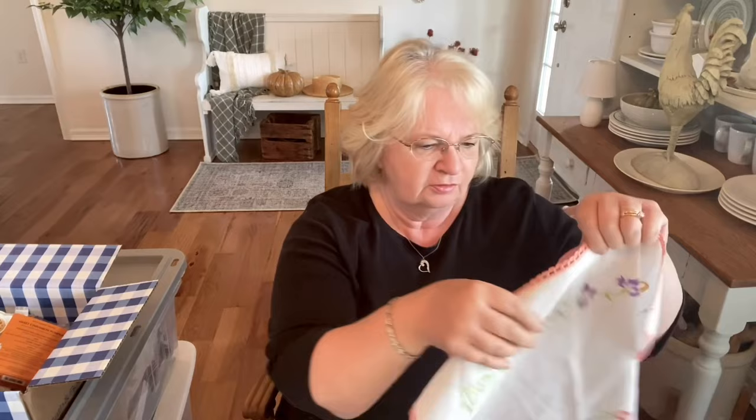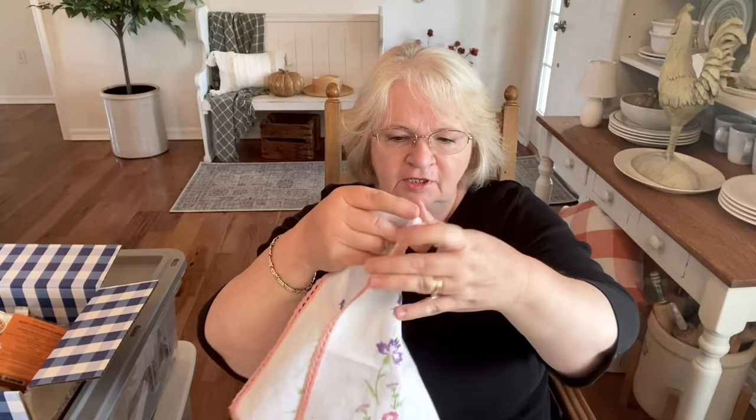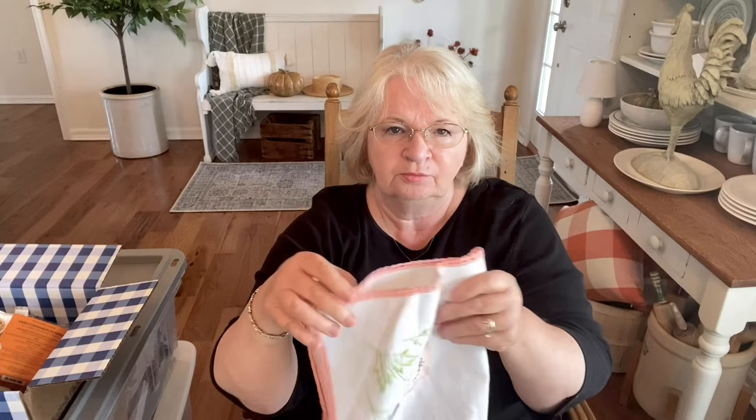And I just think this is so pretty. It's hand done. It's got all of the little stitches. Just very pretty. I don't see any stains. This is all done on the linen. The back is just as pretty as the front. It's a real spring type of colors with the peach flowers. And I thought that'll be really pretty to go in my booth during the spring.